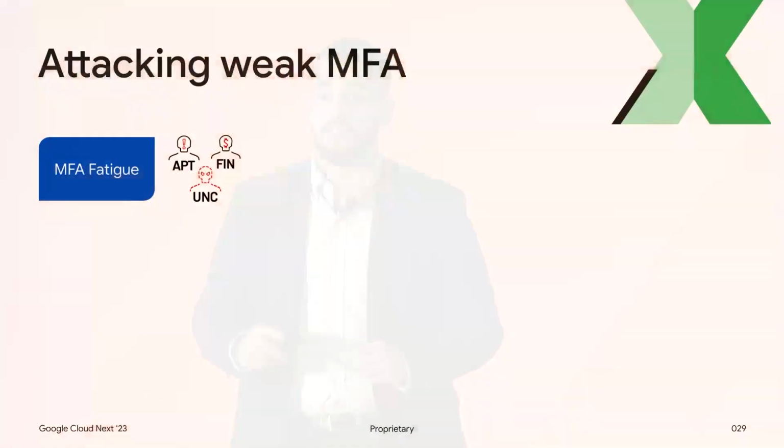First and foremost is MFA fatigue, which targets primarily MFA push notification as a method, where this attack technique is commonly used by all threat actors, ransomware groups, APT, as well as FIN, where we see them target users and send the user, within a short span of time, let's say 50 MFA requests on their phone within a span of 2 minutes.